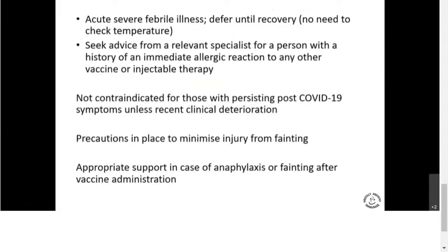The precautions, as always, for any vaccine, somebody with an acute severe febrile illness, you should defer until recovery. There's no need to check a person's temperature when they present. You merely ask them, do they feel well? If so, you give the vaccine. If they feel unwell, you may defer until they have recovered.